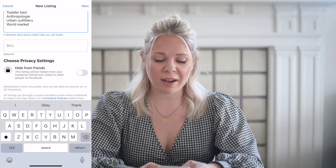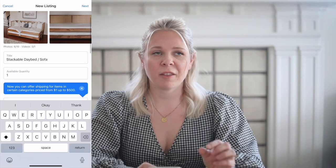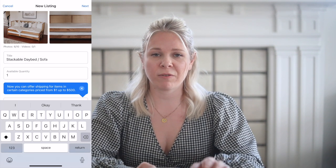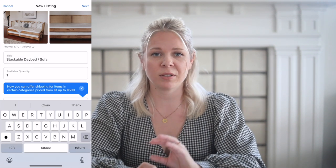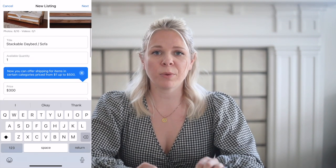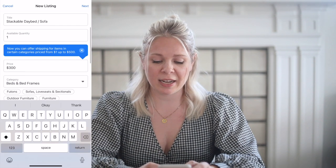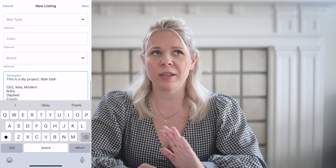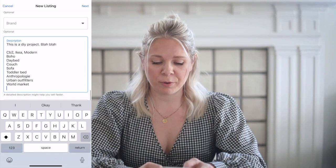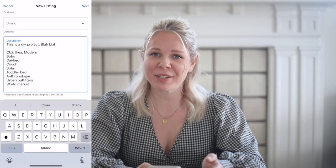You need to have these keywords in order for people to be able to find your listing. If I left all of this out and I just had stackable daybed slash sofa, the percentage of people that would see my listing versus the amount that would see it with all those keywords is just so small. So like I said, you want to really think about those keywords, what you could possibly list it as. And you don't want to go overboard and you don't want it to be unrelatable to your listing. You want to list it so that the right person can find it.